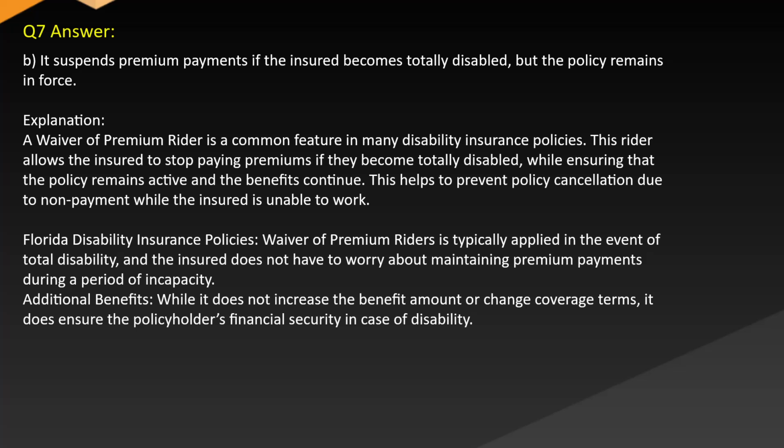Florida disability insurance policies. Waiver of premium riders is typically applied in the event of total disability, and the insured does not have to worry about maintaining premium payments during a period of incapacity. Additional benefits. While it does not increase the benefit amount or change coverage terms, it does ensure the policyholder's financial security in case of disability.